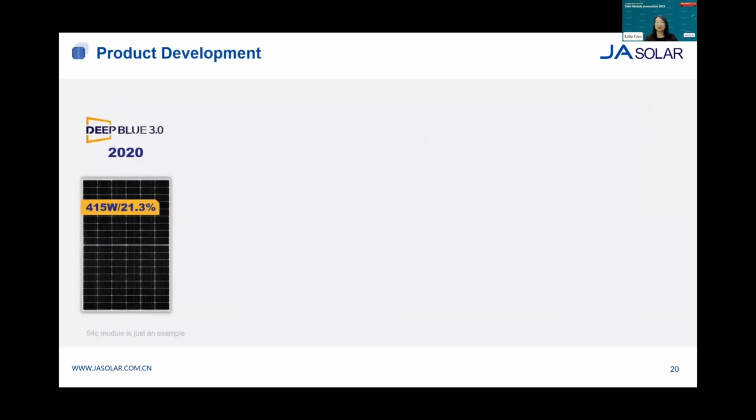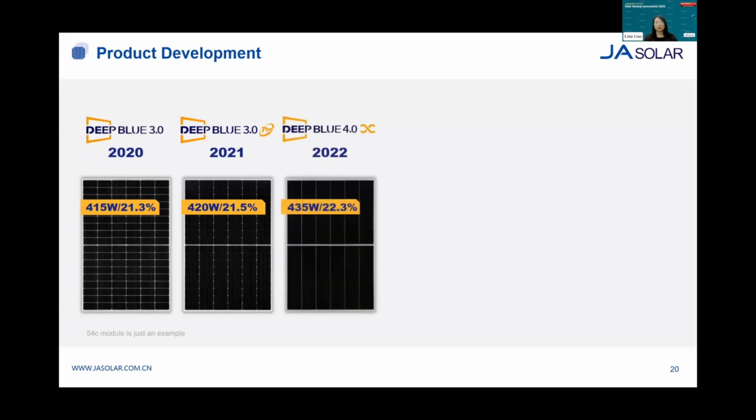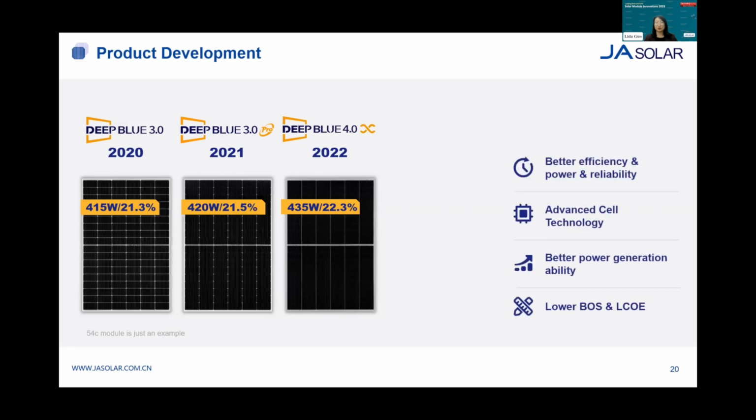Next, let's have a look at the product development of JA Solar. Deep Blue 3.0 was launched in 2020, and then Deep Blue 3.0 Pro was born in 2021. And last year, we had our new N-Type 4.0X, and all the way the technology, efficiency, and power have been consistently improved.